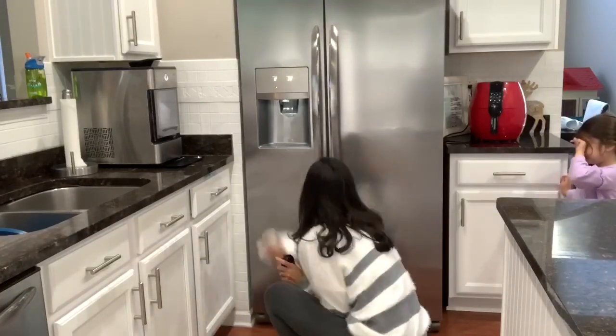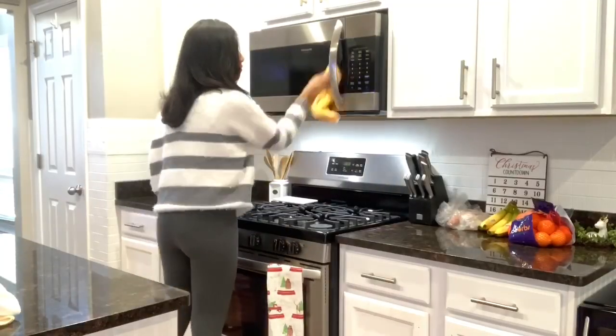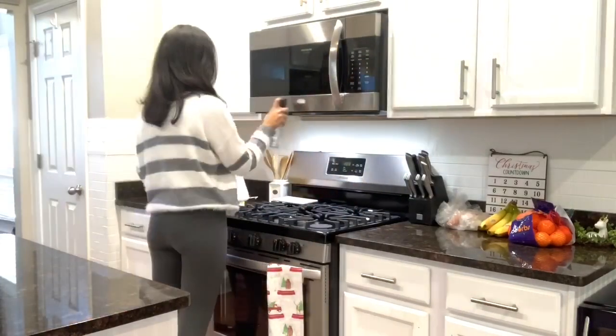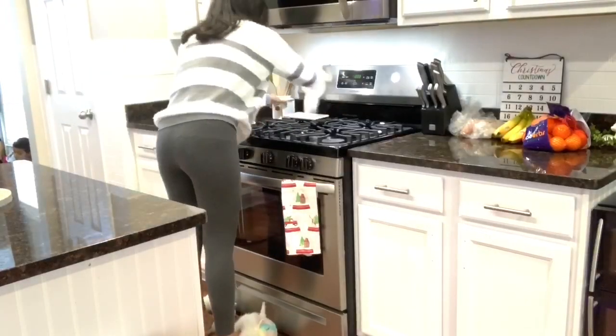But now I'm wiping down all of the appliances. You know, guys, I have two kids, so there's always a bunch of fingerprints all over my appliances. And then my husband is also always putting his fingerprints everywhere, as well as myself. So I just want to quickly wipe down all of my appliances.